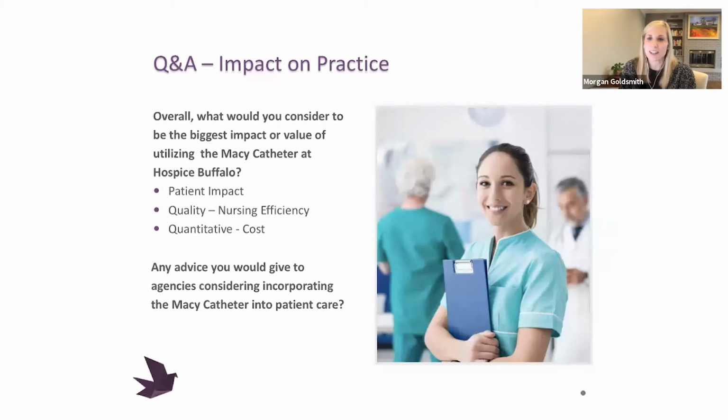And any advice, so this could be anything that you'd like to share with agencies who are thinking about incorporating the Macy catheter, and maybe it's around what to consider with education. I mean, looking back, is there something that you wish you would have known that took a little bit to figure out at Hospice Buffalo? One of the things that I think would be most helpful is to almost do a preemptive cost analysis. Try and figure out, look at the catheter cost for your organization, look at where it might fit in, and does it fit in with your culture and care, and where are the areas it's going to help. We did it more retrospectively after, and we were hoping that we'd have good outcomes with cost when we used it. But you can do that without necessarily purchasing them right away and take a look at it and then be able to justify that changeover.